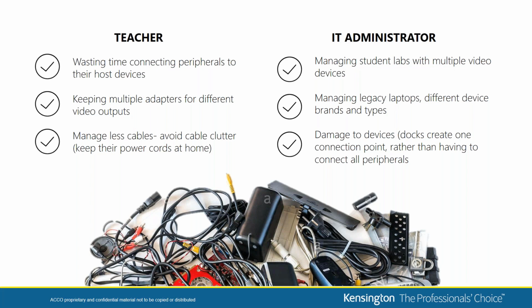So we want to alleviate all the time waste that's used connecting all the different peripherals that they have at their desk. So imagine you come in with your hardware device, having to connect a keyboard, a mouse, your HDMI cord to your monitor. Oh wait, the DisplayPort cord for your projector now, right? So there's a lot of different cables that they have to be responsible for, which in turn usually leaves a teacher with a ton of different adapters, right? So now they're responsible for not only their hardware device, but now they're responsible for 4 or 5 different adapters.